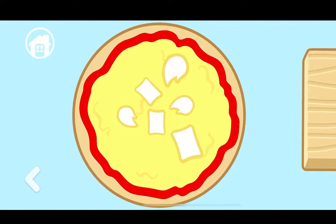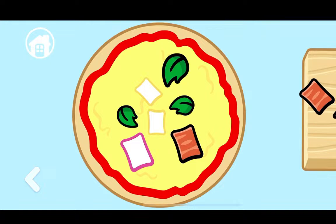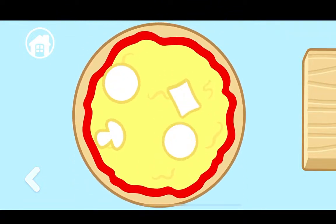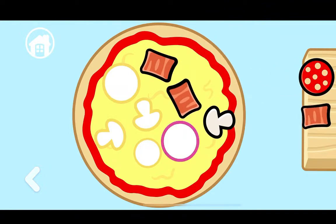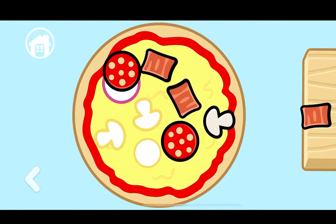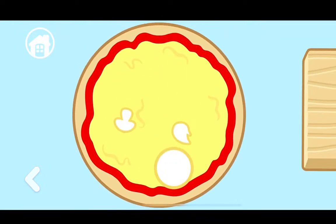And one more pizza. Oh, it's bacon only and spinach. Okay. Take bacon. Yum, yum. 4 slices of bacon. We need to put bacon, mushroom, one more bacon, sausage, one more sausage, mushroom, sausage, and mushroom. Yum, yum. Super. Go to the next level, maybe.